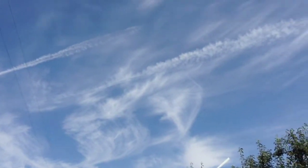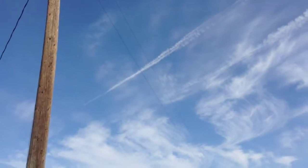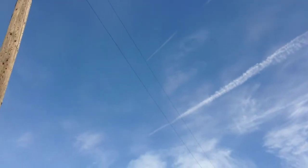And here we are, about 10 minutes later. This is what it looks like. And about 5 minutes after the last clip, here we are again, a fresh spray right there. You can see where that one starts. And then you can see the plane, well, not really the plane, but you can see where the trail's coming from.